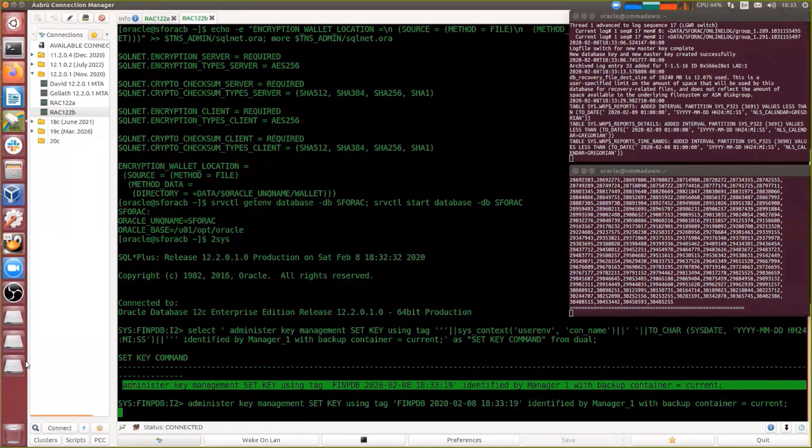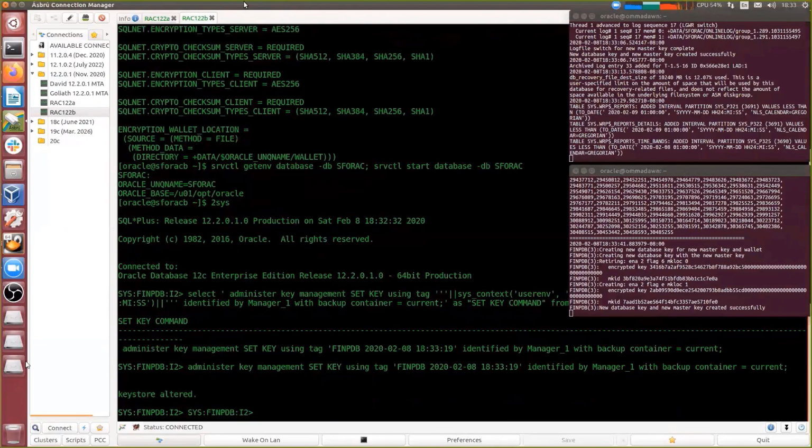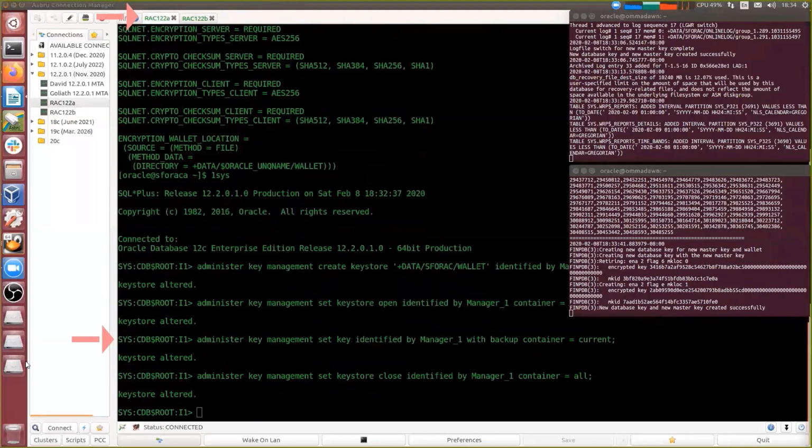Imagine you have an Exadata system with hundreds of PDBs and they keep on rekeying. You will be glad if you have tagged your keys with the name of the database and the timestamp, which makes it really easy to filter those keys in OKV. So that was that. Now we close the key store and we create an auto open wallet.